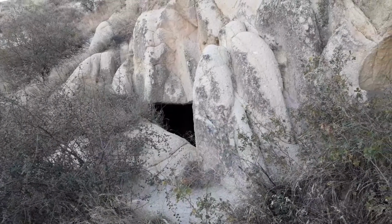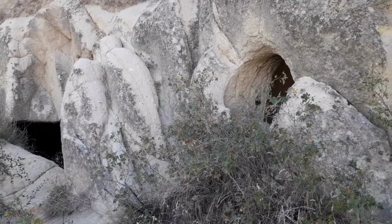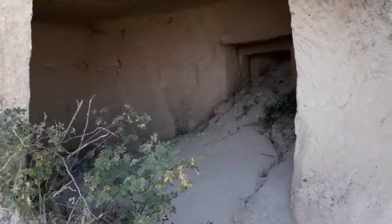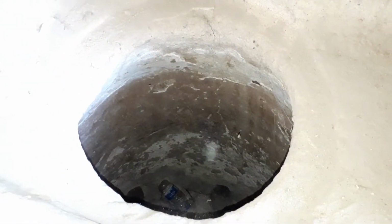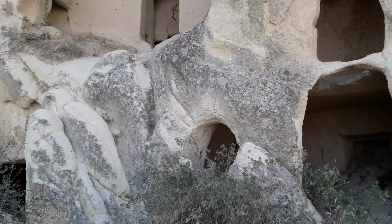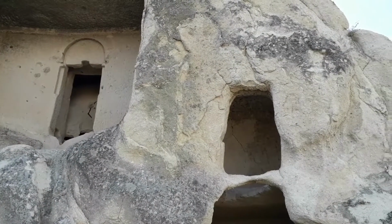This is the entrance of the living room, which we have previously discovered. And here is a proper kitchen. Let's see what's inside. I guess this was for cooking bread. The kitchen, the window, the living room, the main entrance, even a chimney.